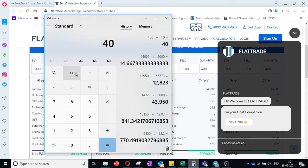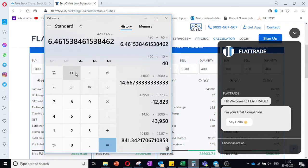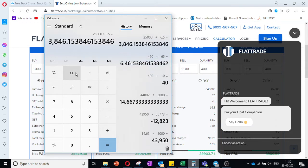Now let's not take 400. I will just take 420, almost the closing price, divided by 6.5. So for buying one share, I should have 6.5 rupees in my account. So let's say I have 25,000. I will divide it by 6.5. It will give me how many shares I can buy. Sorry, just a wrong calculation. Instead, I will do this. I made a mistake.